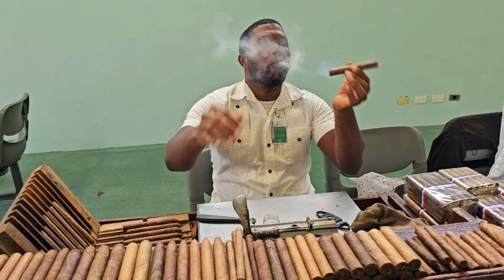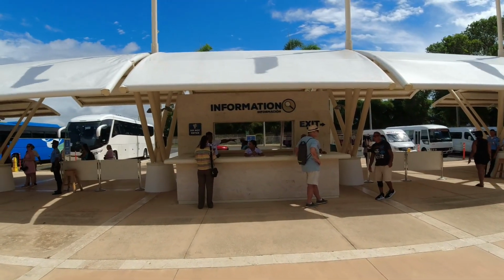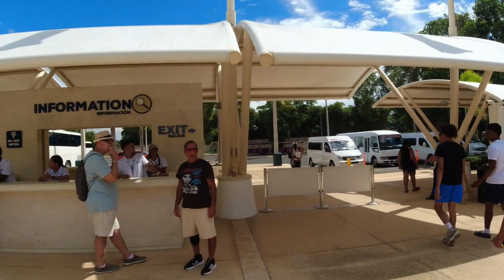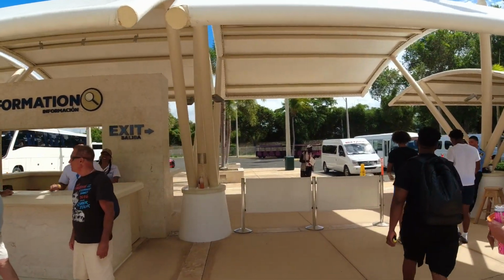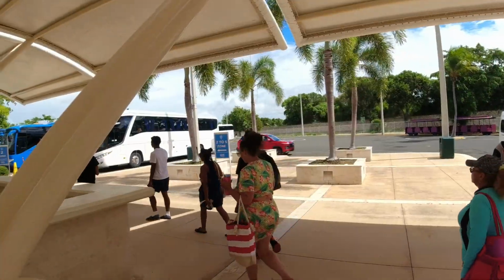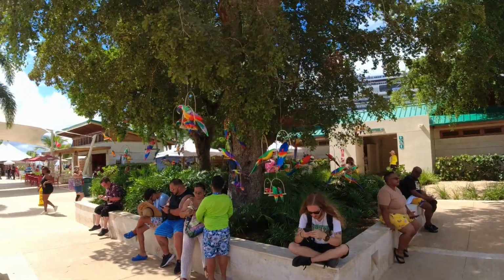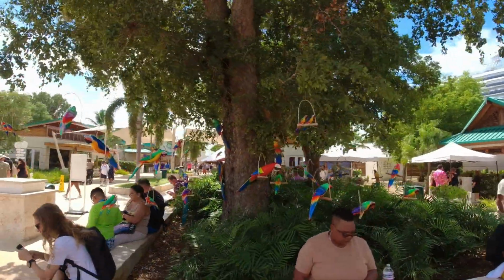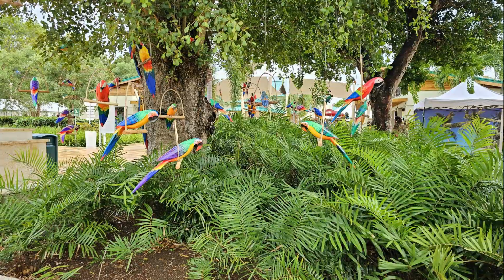How is it? There's the information desk right here, but out here's where your taxis and buses are for people that booked excursions. We're just gonna hang out by the port. There goes a bus, VIATOR. This must be a Wi-Fi hotspot where these parrots are hanging around in the trees.